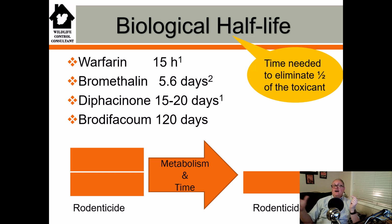So what happens if an owl eats that mouse? Whatever poison was in the mouse is now in the owl, and the owl is breaking it down. How long does it take to break down in the owl? And the owl doesn't need to get anywhere near a toxic dose, because even low levels of exposure are going to interfere with its flying ability. And when you're flying, small mistakes can have big consequences. All right, but that's a topic for another story. So 120 days, that's a long time with this particular product.